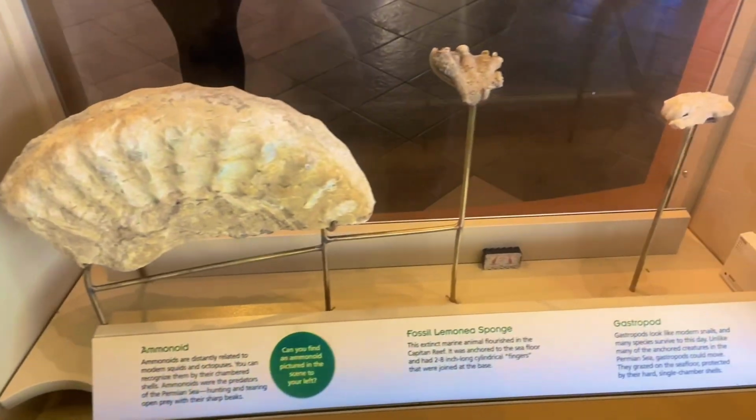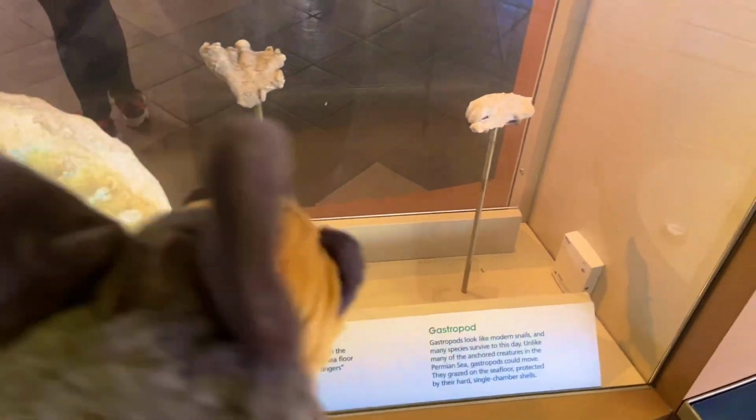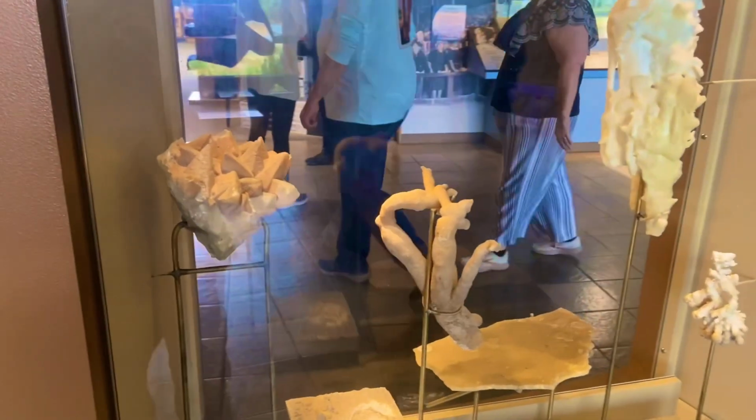Come right here, see some fossils right here. Wow. Yep, a lot of prehistory here as well.